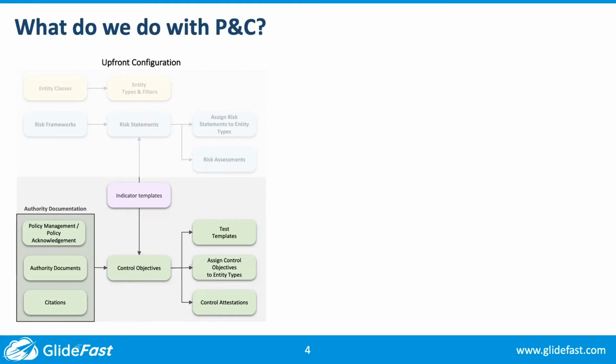So the IRS 1075 for how finances should be run at a business is an authority document. Each section that provides testable content in that document is a citation. Those are what we map to our internal policies. And policy management and policy acknowledgement is how we manage those. We come up with the control that allows us to test compliance, and that's our control objective. It's a template at the enterprise level that shows how we as an enterprise are doing compliance-wise.